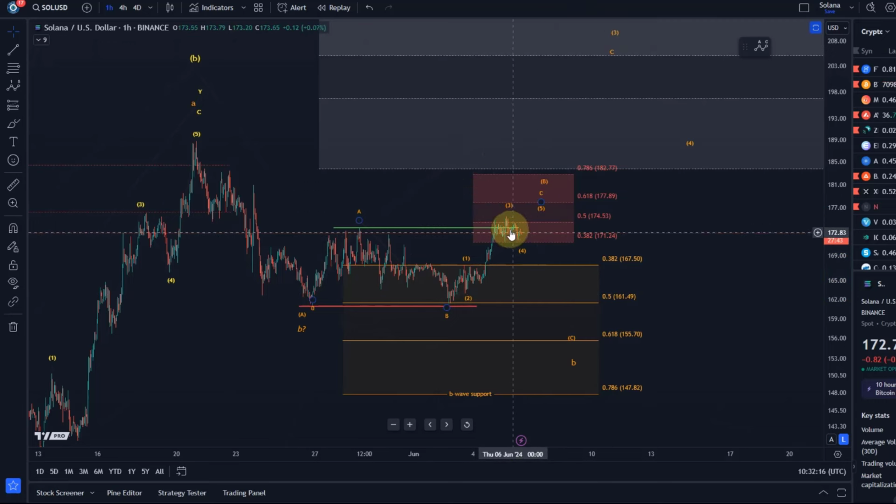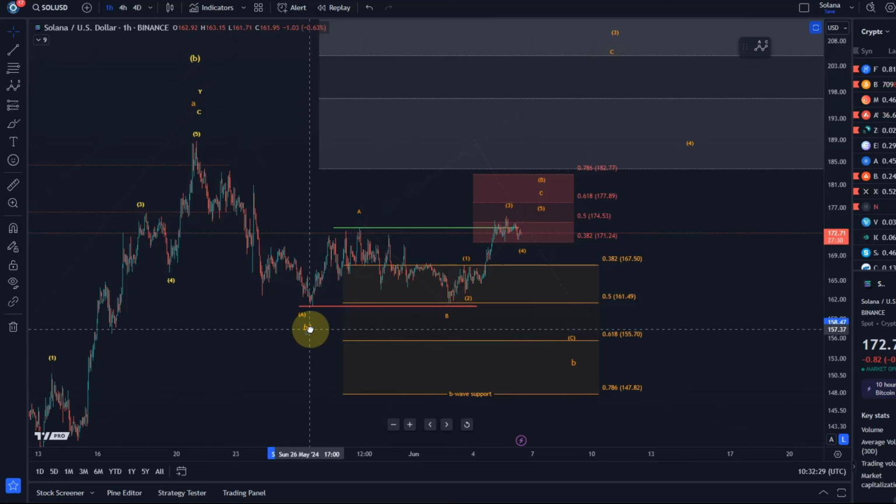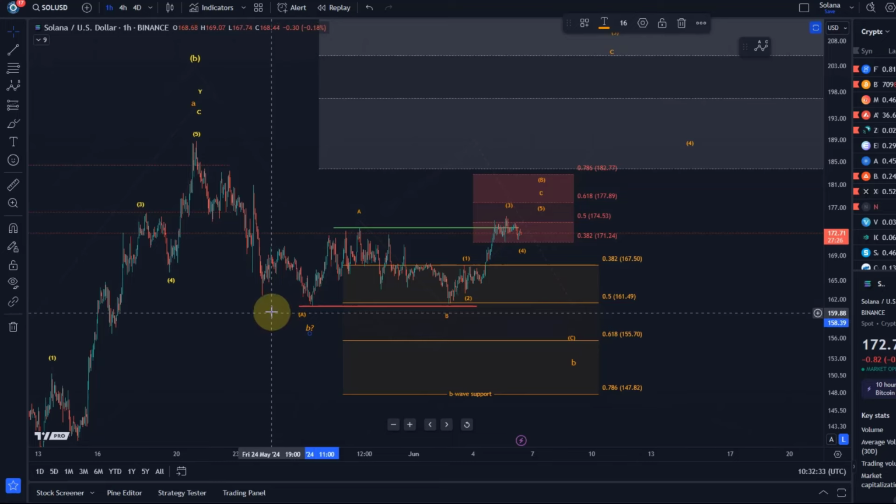So looking at this structure here, I'm currently assuming this is a B wave. That's what I'm leaning to. But if the market tells me that we're already in the third wave, then I'm going to adjust the count. The B wave low is already here with a question mark. The 26th of May could have marked the low of the B wave. The reason why I'm leaning towards a more extended B wave is because we have a double bottom formation, not the best to really turn around. Locally, yes, but not for a substantial rally, but it's possible.